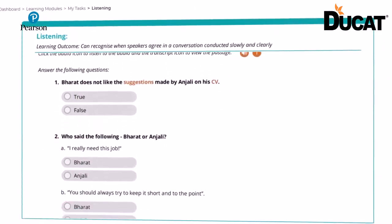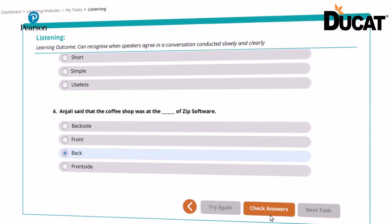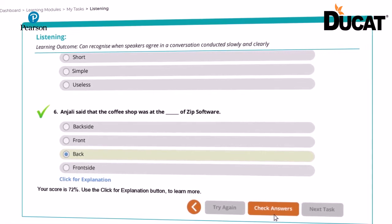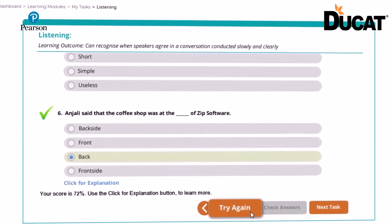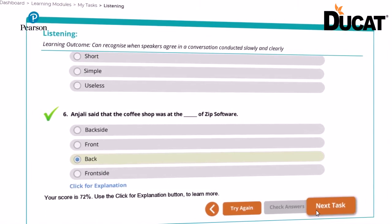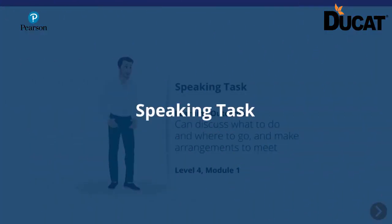Once the audio has been listened to, the learner gets to answer a set of questions. Once the learner clicks on Check Answers, they get to know what the score is. If the learner scores less than 70 in any of the tasks, the Try Again button is activated. On clicking it, the entire task is reset. If the learner scores more than 70%, the Next Task button is activated and it allows them to navigate to the next task.